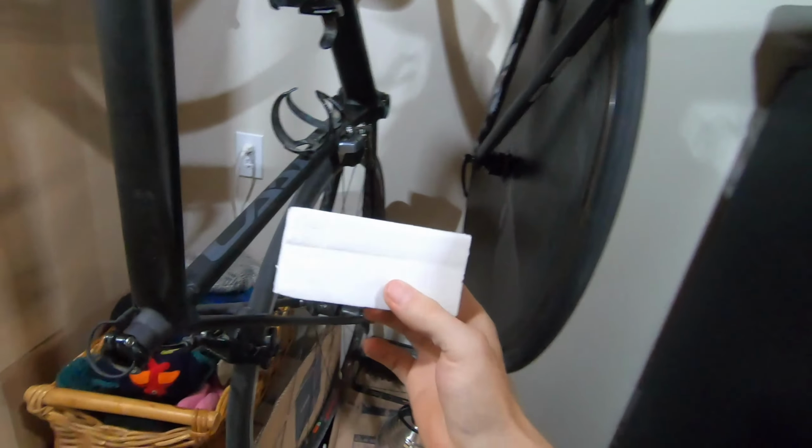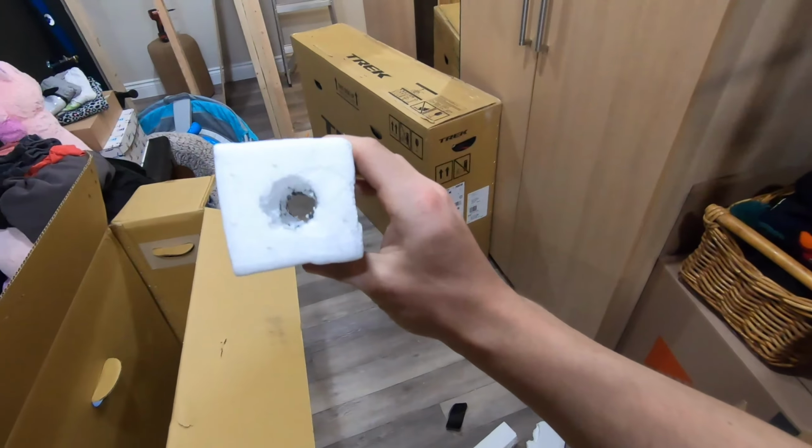But because I didn't leave the back wheel on, I needed to make sure that the frame wasn't gonna get crushed. And what I did is I took a piece of styrofoam like this. I measured the width. I just held it up to the back of the chainstay like that, measured it, drilled a hole through it like so. And then you'll see me as I'm putting it into the box, you'll see this. And that's to stop from the, look, what?